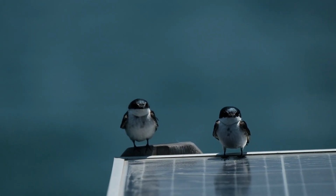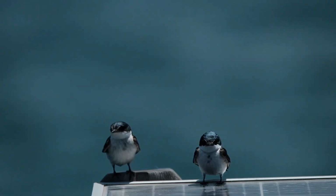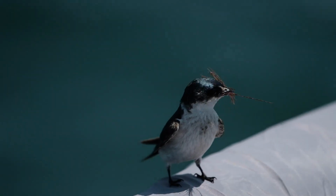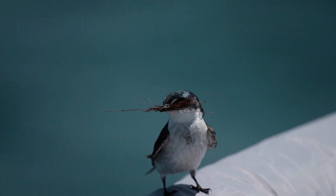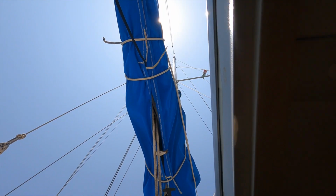When we arrived in Matanchen, these adorable little swallows spent most of their time sitting on our boat. The only downside was they kept trying to make a nest in our sail cover. I saw them go in with some sticks, so I think they're trying to make a nest in there.